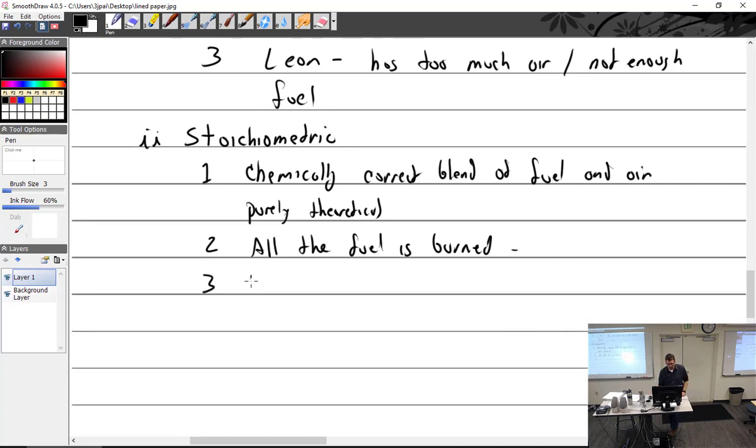This is a ratio of 15 to 1. Thankfully, it's 15 parts air to 1 part fuel. If it was the other way around, we would be in big trouble. It would be very expensive to operate an internal combustion engine if I needed 15 times more fuel. So, 15 parts air to 1 part fuel.